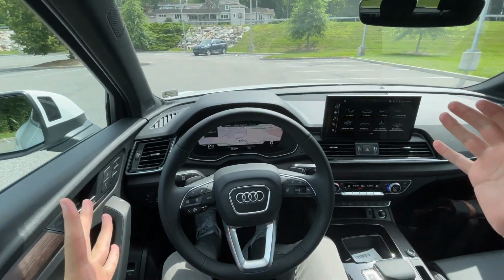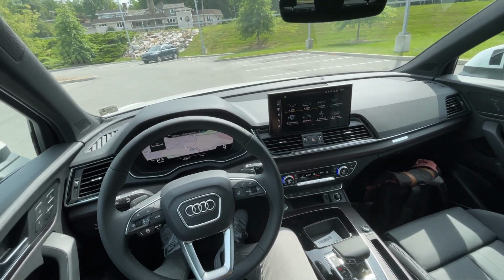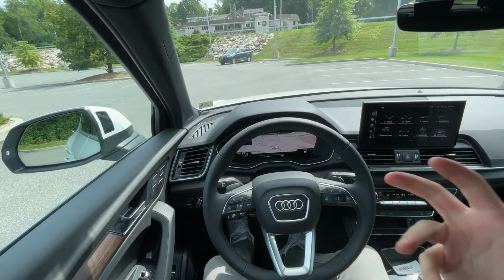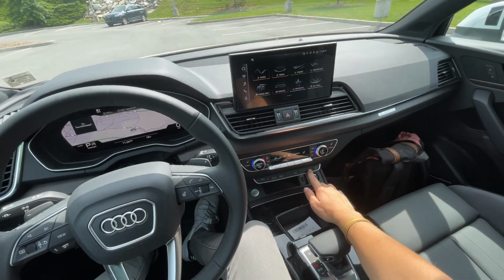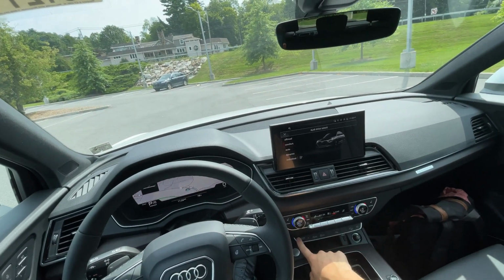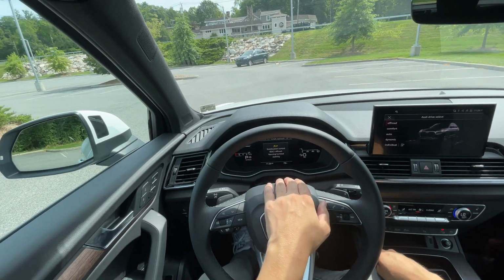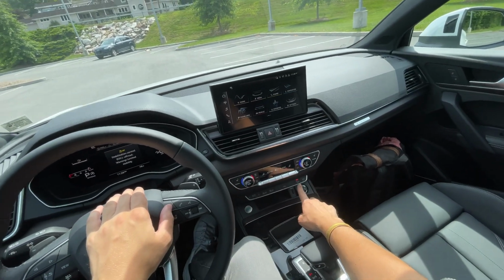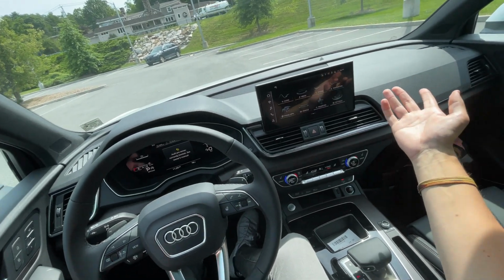And of course, we have the Audi Quattro all-wheel drive system as standard. I think that's what people also really want in this vehicle, that all-wheel drive capability. And of course, you do have a hill descent control feature and an off-road mode. So if you really are feeling adventurous, you can put it into off-road mode. It turns off stability control. It also turns on your hill descent control. So if you're going to go down a really steep hill, I guess you can try to use that.